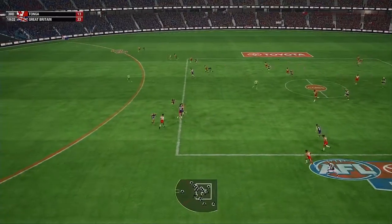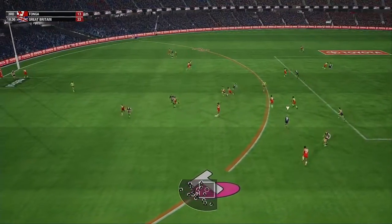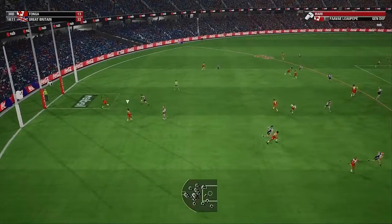Uses it by foot. Taking a nice grab. Puts boot to ball. Stuck the mitts out there and held on to it. He's the number one ranked player on the ground. He's the most dominant player on the ground at the moment.